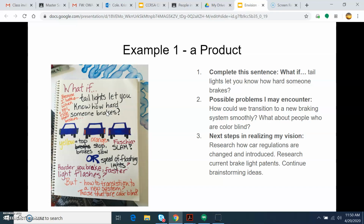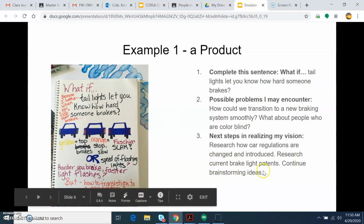Then I thought about how people who are colorblind, how do they know when the light changes? But now I just realized, saying this out loud, that you know the light changes by the order. Anyways, so the next steps, if I really wanted to pursue this, I would have to research how car regulations are changed and introduced. I would have to research current brake light patents, like maybe somebody already has done this. And I should probably continue brainstorming different ideas.